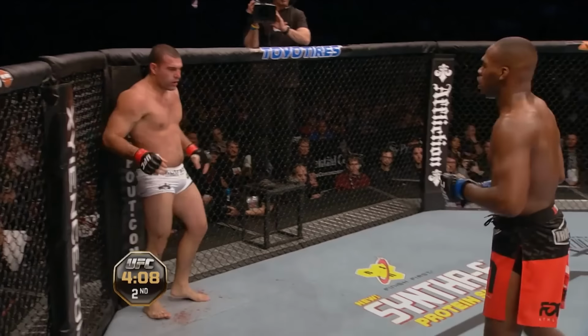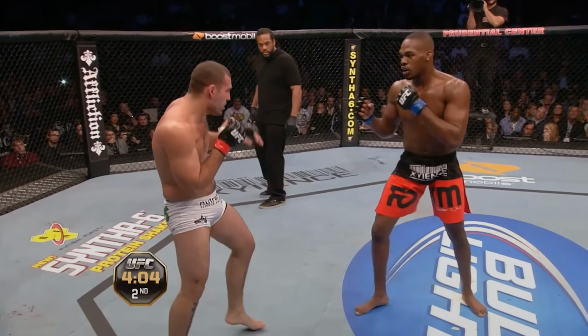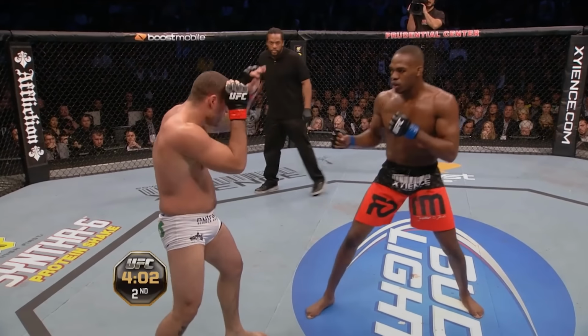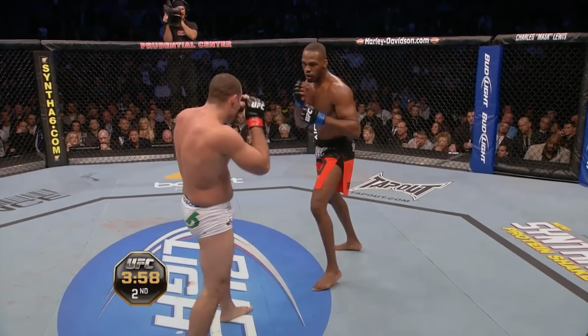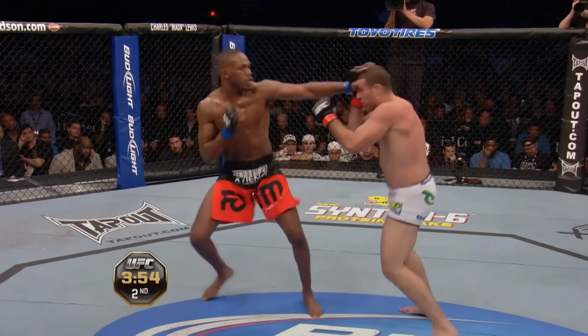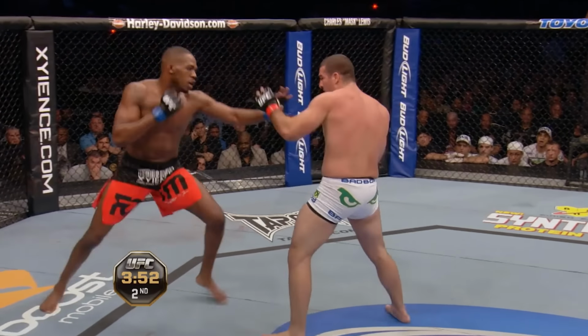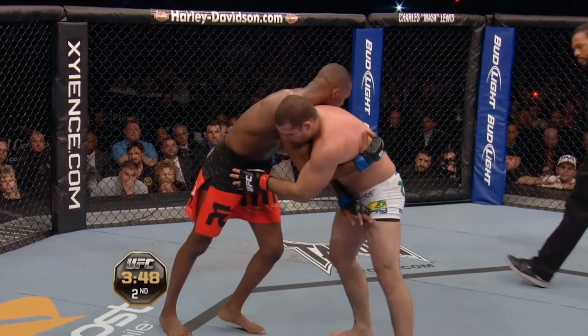Pushing forward. Shogun is just too slow, though. You know, when he's coming in, he's lunging in with these punches. He looks already exhausted. And this is a five-round fight. And Jones is taking a lot out of Shogun early. Keeping him at distance with that left hand. Again to the body.